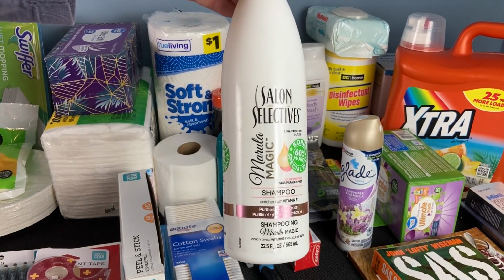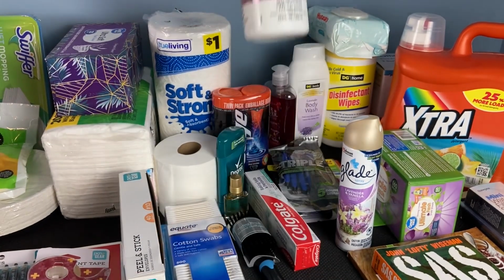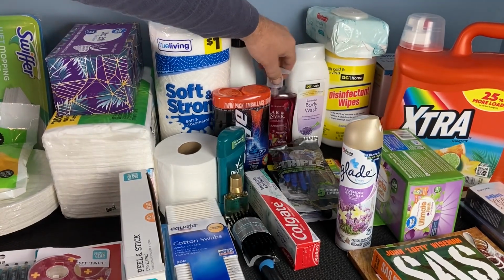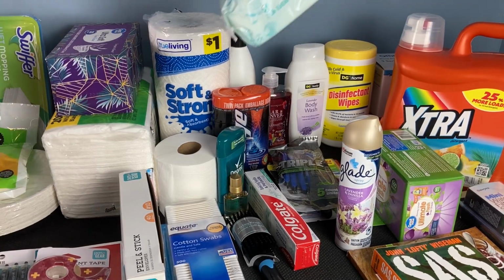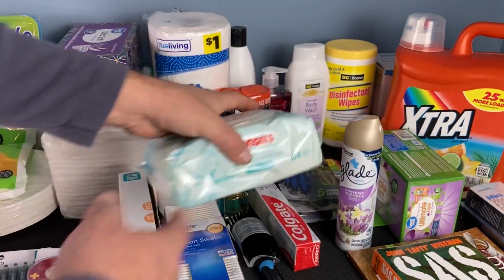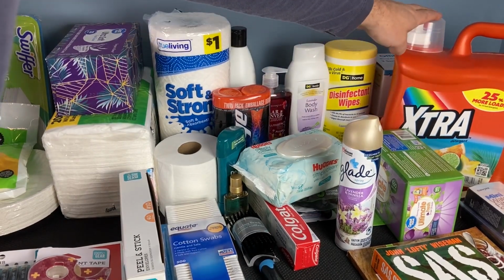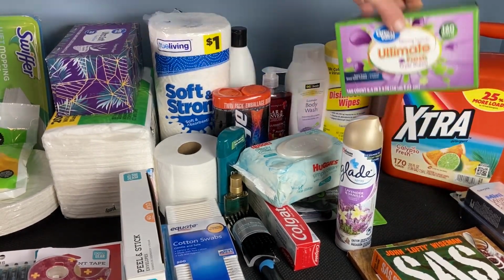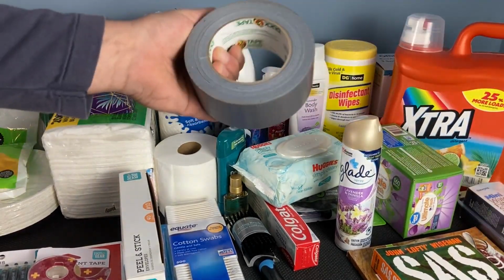I bought this at Dollar Tree for $1. If you buy this at Walmart, $18. Hand soap, body wash, regular hand wipes, disinfectant hand wipes, laundry detergent, dryer sheets, duct tape.